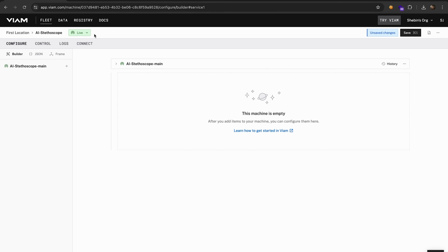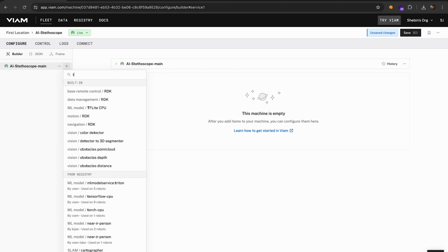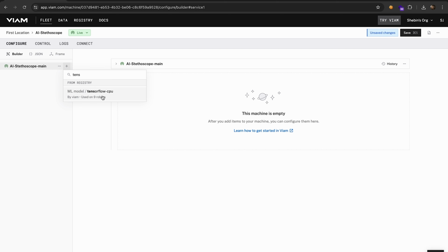Once the Viam server starts running on the Raspberry Pi, you can see the device's online status on your dashboard like this. Next, it's time to integrate the machine learning service into our project.